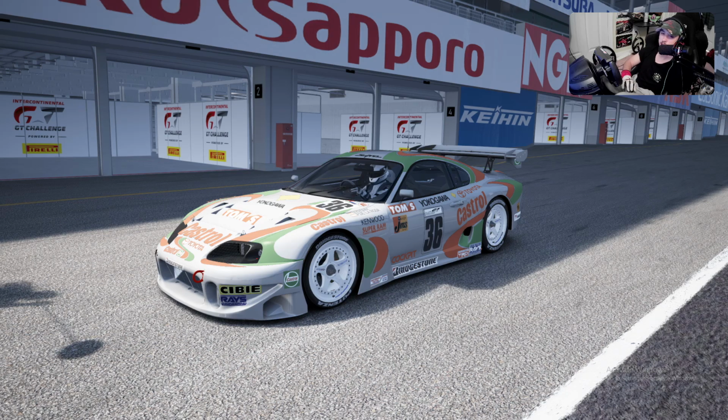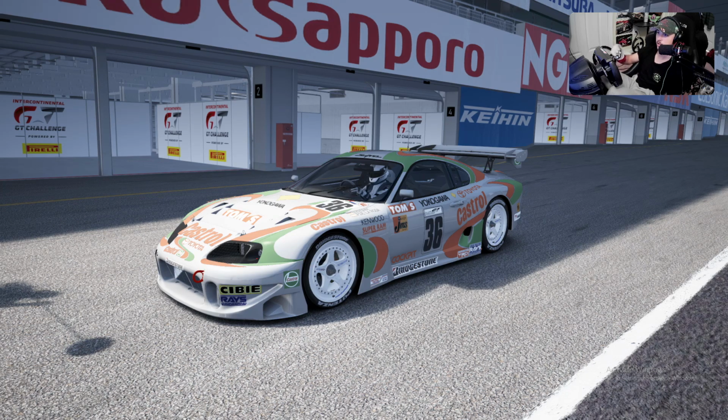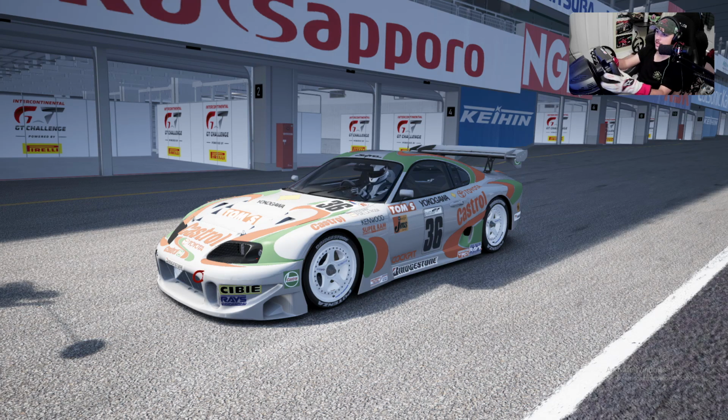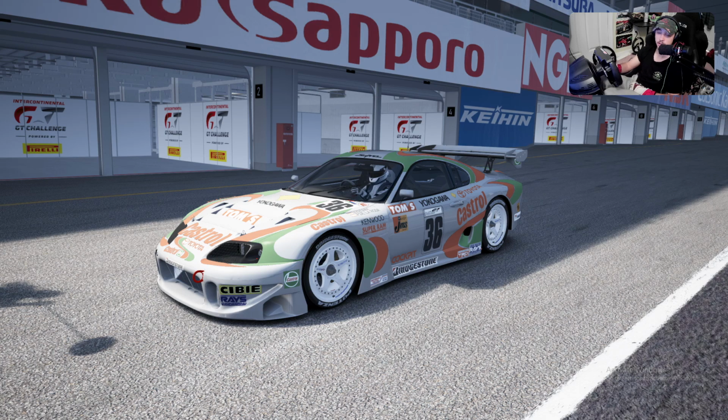So I said 6-speed manual, but I believe it was a 6-speed sequential gearbox. I don't think these had H shifters back in the day. So obviously I don't have a sequential gearbox with me here, so I'm gonna have to get creative with my paddles, which is totally fine. But here is the car, very lovely, gonna be a lot of fun to drive this thing. Let's get out on track.